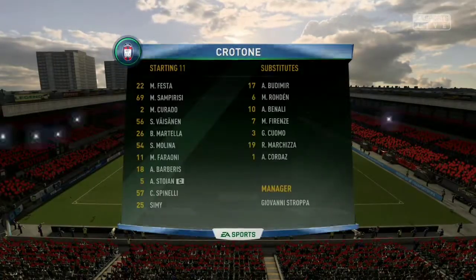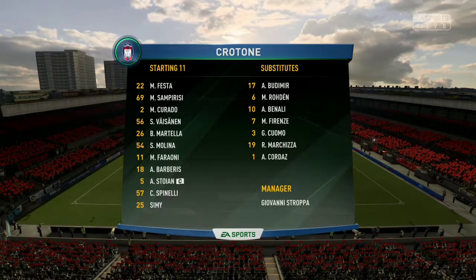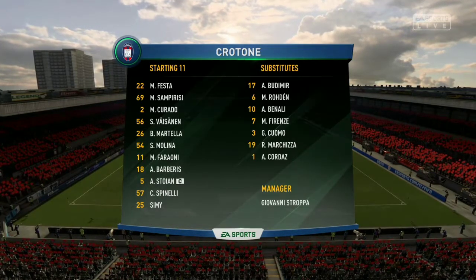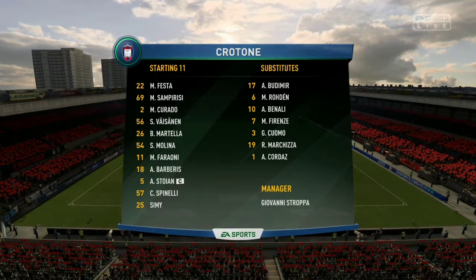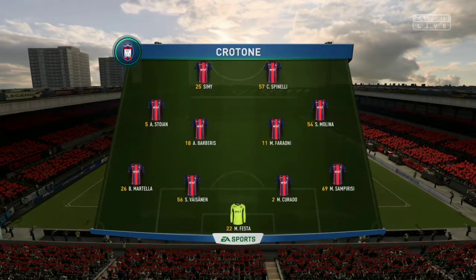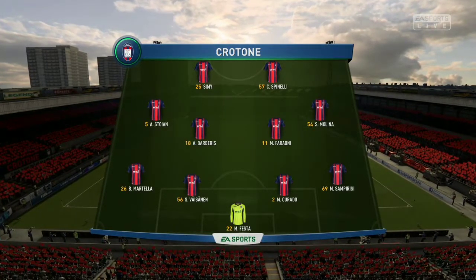And this is today's starting lineup for the home team. Two banks of four, 4-4-2. Yeah, how it always used to be. Don't see it quite so often these days, but that's a classic formation and really capable of causing problems here today.